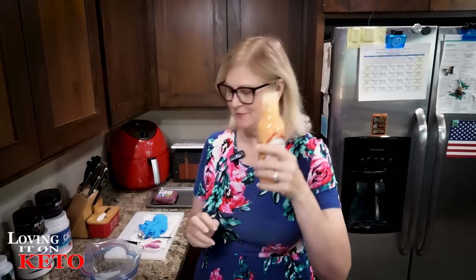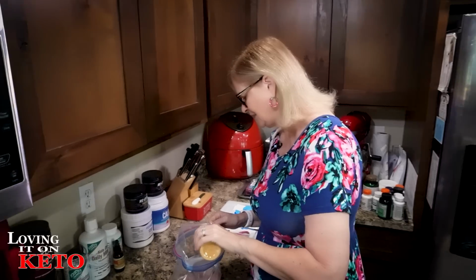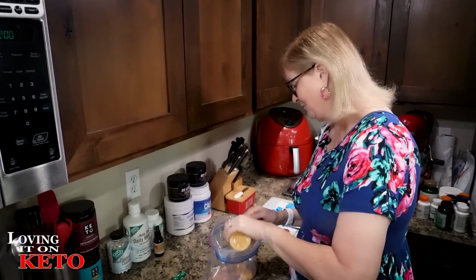Cayenne pepper, water, white distilled vinegar, cayenne peppers. Those are the first ingredients. So cayenne peppers, you guys. You're going to get some spice with this. But love it. I'm very excited about it.